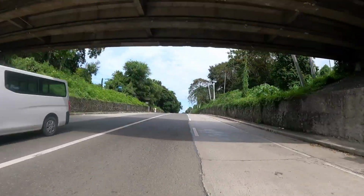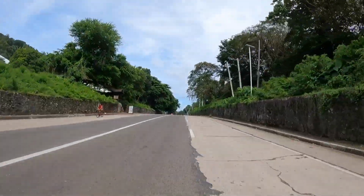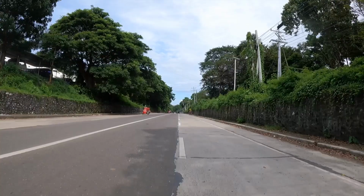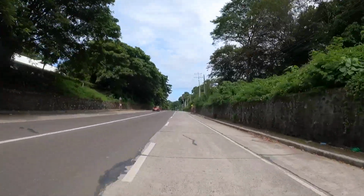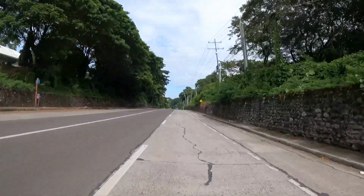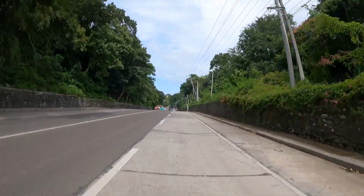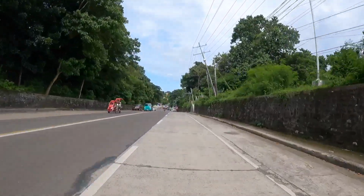Brake for animals, brake for life, it said on that bridge. I don't know if that is a thing here in the Philippines, that you don't brake for the animals on the road. If anybody knows, you can let me know in the comments if it is common that people just drive over the animals here.